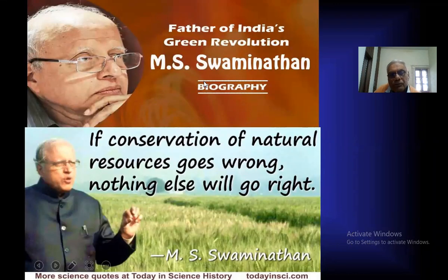So, Dr. M.S. Swaminathan is the father of India's green revolution. He said that if conservation of natural resources goes wrong, nothing else will go right. Therefore, natural resource conservation is very important for improving soil fertility and sustainability.